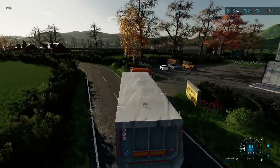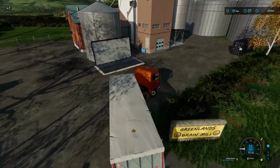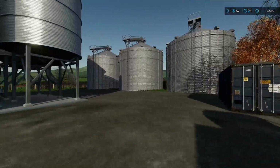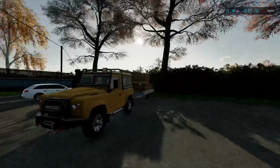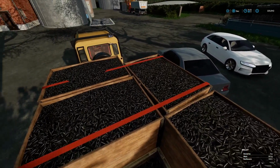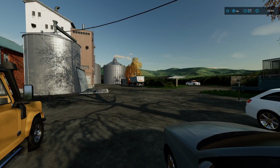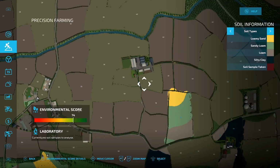So stone picking's finished. We have 45,000 litres of grain in here, so I'm just going to park that there. I've also brought down some sunflower seeds as well. These have been from our little garden plot. So they're going to get put in here as well. So let's get to it. Let's buy this plot. So let's go down.